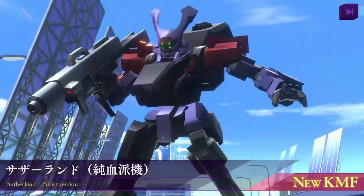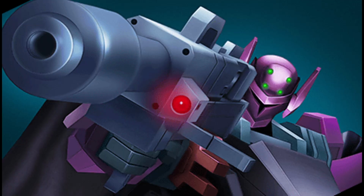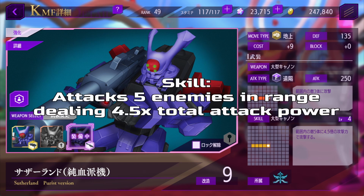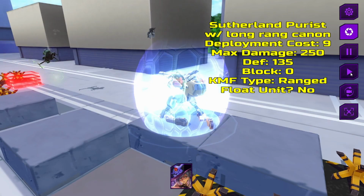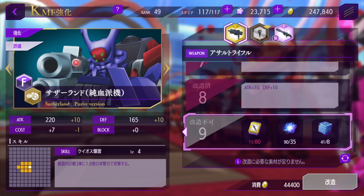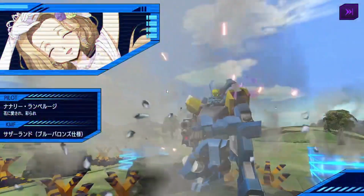The Sutherland Purist version received a long-range cannon similar to Dalton's Gloucester, but its base and skill attack deal more damage and the Knightmare Frame costs less to deploy. Plus, upgrading it also improves its normal range weapon stats, so now it does even more damage that's similar to the Blue Baron Sutherland.